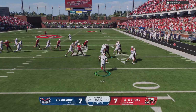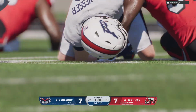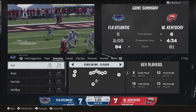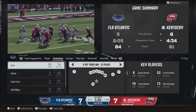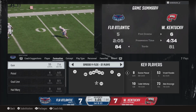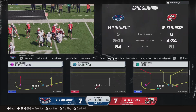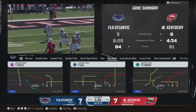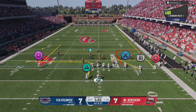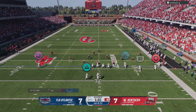On the move from inside his 5. Not a lot of space to be found. Good hustle by the coverage team, and they stop him at the 21. Take over late in the half, enough time to put together a drive.